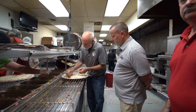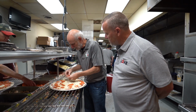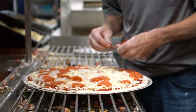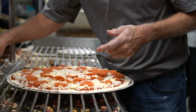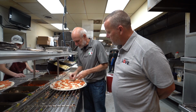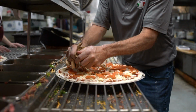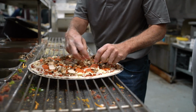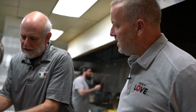One thing I think makes us a big difference from others is the amount of toppings we put on. Well, I mean, you can't have enough toppings. Well, you can. If you put too much fresh meat on there, then it won't cook. And if you put too much of something like jalapenos or pepperoncinis, it seems like it kills the taste. Or green olives. Just go down the line. Some mushrooms.